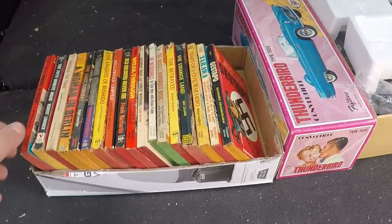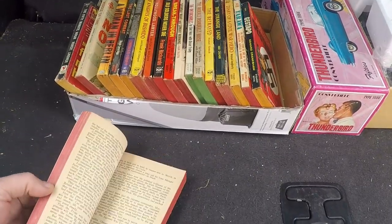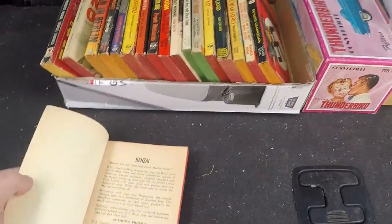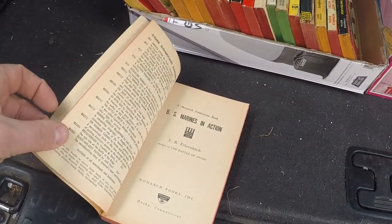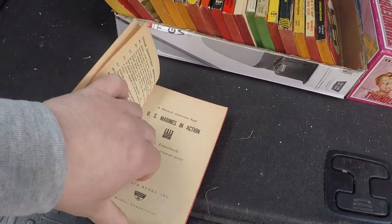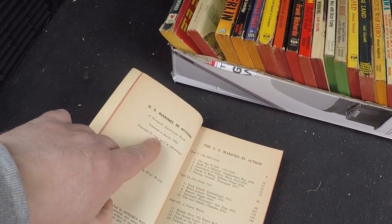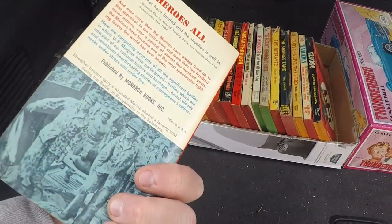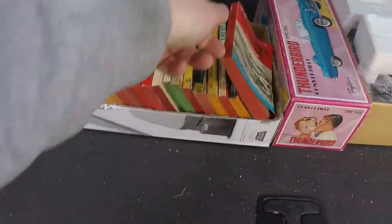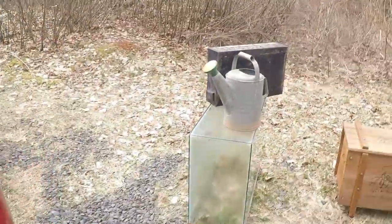Old literature like this works pretty well. U.S. Marines in Action. Let's take a peek at this one just for the sake of knowing where it's from. 1962. So they're nice little books. I picked up 3 larger items.